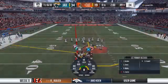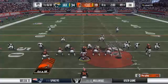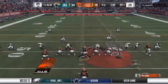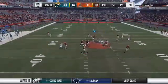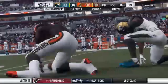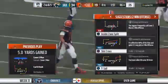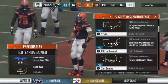So the offense lining up 1st and 10. Kaiser to throw it. And a big hit at the end of that one. He's knocked down hard at the 46. 5 yards on the catch there. Brings up 2nd down.